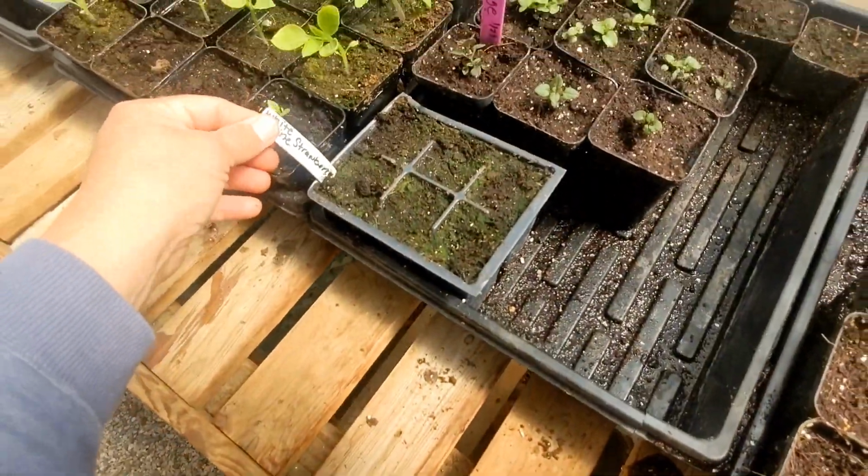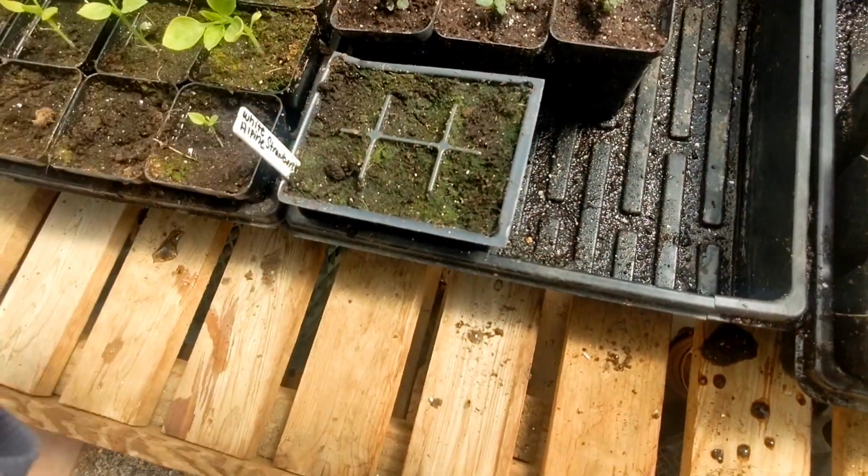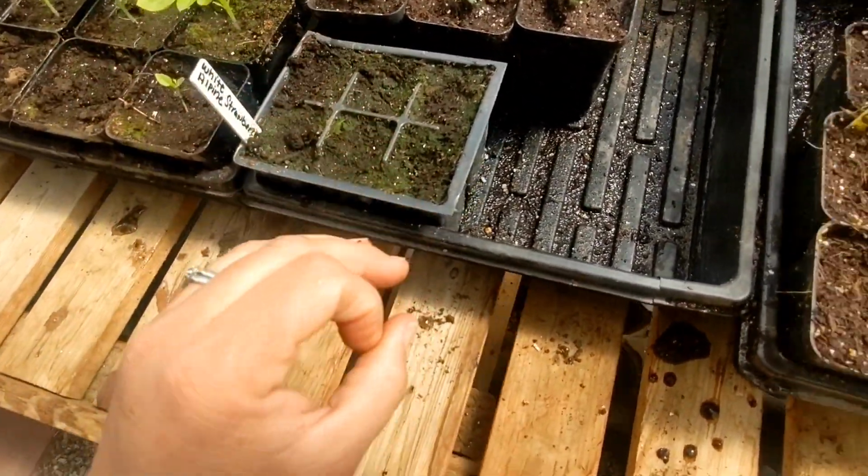I planted some white strawberries. Don't know how they're going to do. Never planted strawberry seeds. Not 100% sure they're going to do well, but we'll see.